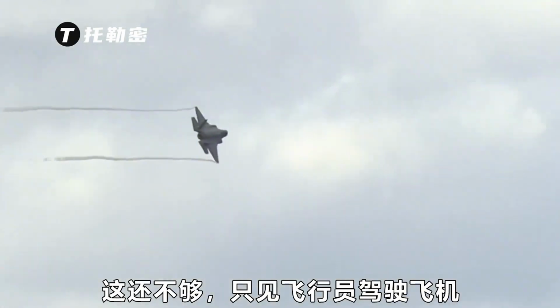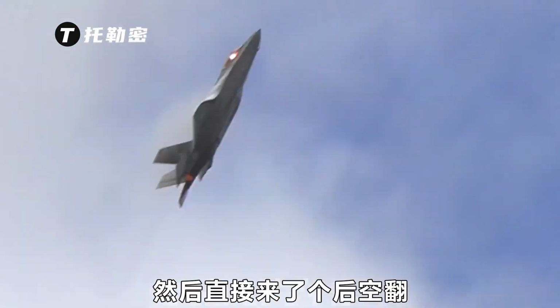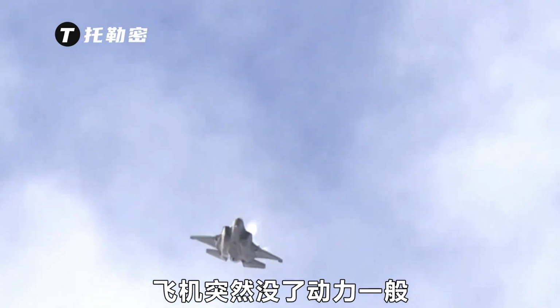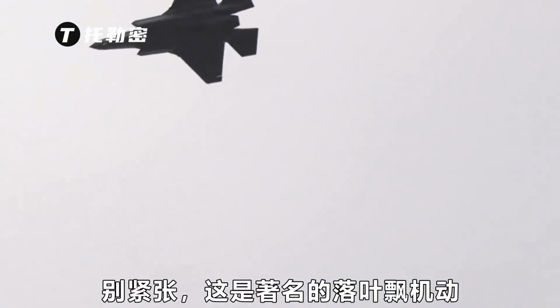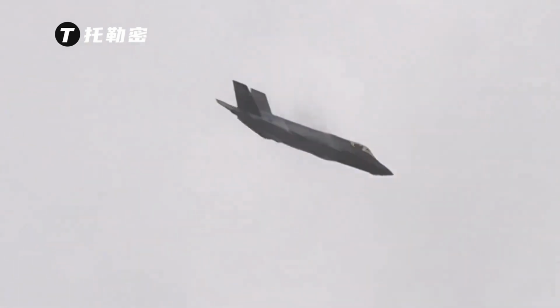That's not enough. I saw the pilot flying the plane low along the level and continuing to fly at high speed. After a few seconds, nose up, soaring into the sky like a monkey. Then he did a backflip. The plane suddenly lost power, floating randomly in the air. Take it easy. This is the famous falling leaf maneuver. Seemingly an out-of-control fighter jet, in fact every step is firmly in the hands of the pilot. This flying technique is really amazing.